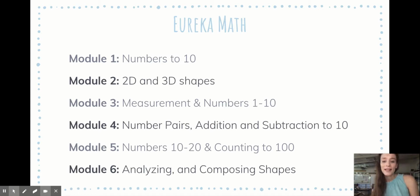And then in Module 6, we'll start analyzing and composing shapes. So we learned about shapes and how to recognize them and what parts they have. In Module 6, we'll start building those shapes and talking more in depth about what parts they have.